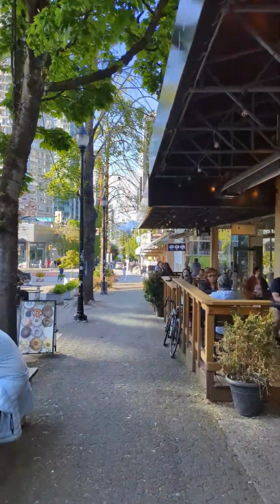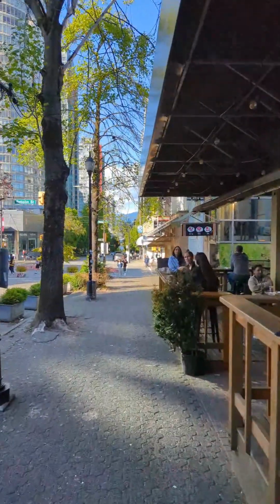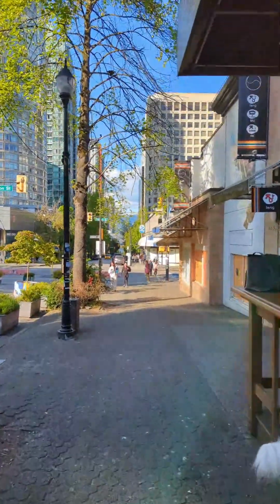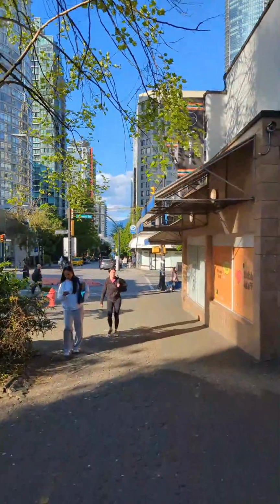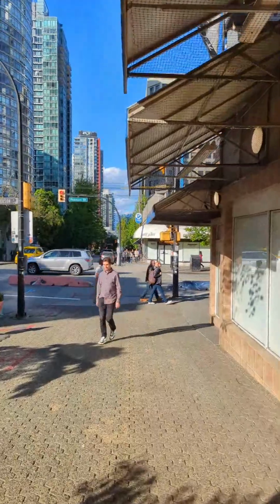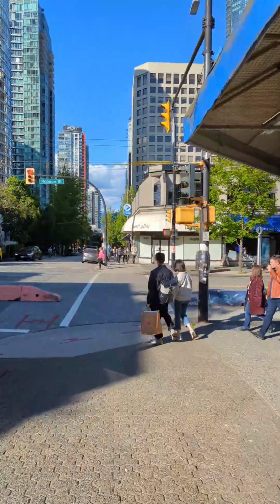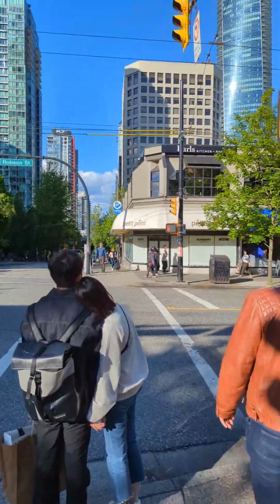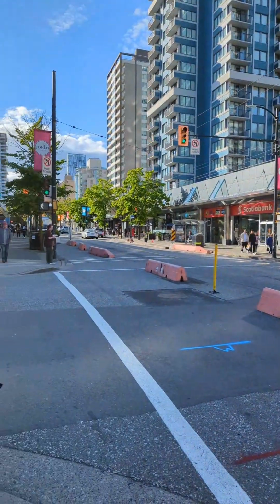I'm just passing by the local brick bakery here, which is open 24 hours a day over here, and we're now on Burrard Street. And of course, if we're on Burrard Street, we can head on down Robson Street. I'll cross the street here and go on the other side. I've been on this side quite a lot lately. So I'll cut down Robson Street. And this would be the intersection of Robson and Burrard. You don't have to stop here.